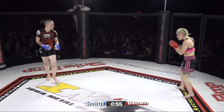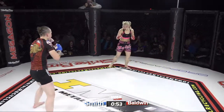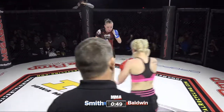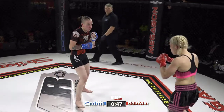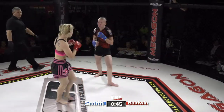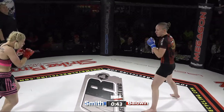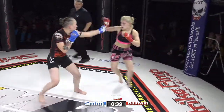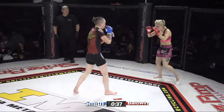Nice left. Becca's getting pretty good timing here on her shots. And when Rebecca Baldwin's been circling like she is just now a few times, that's a perfect time for Smith to throw that low leg kick.